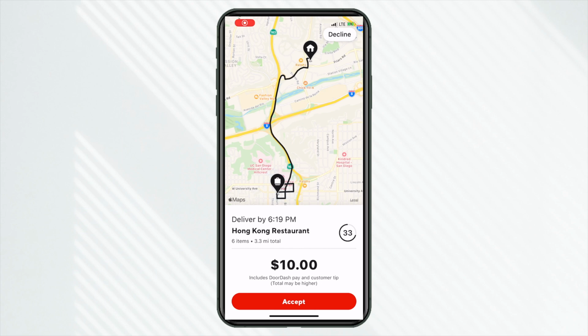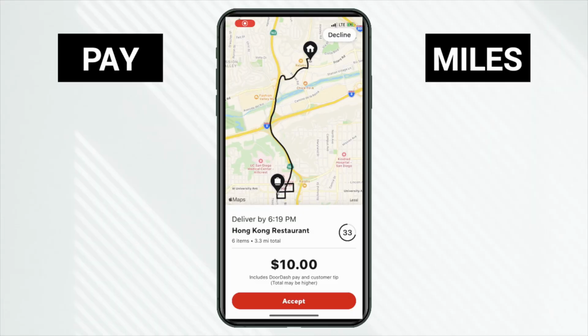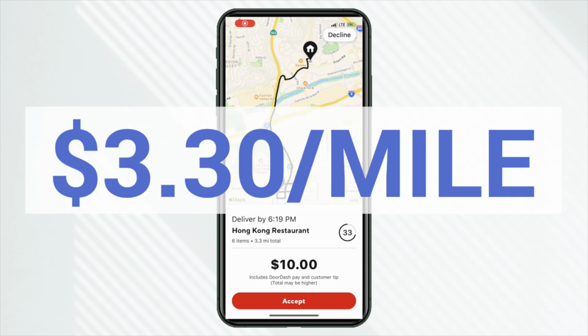So here's the first order, Hong Kong restaurant, $10 for 3.3 miles. So quickly, why did I accept this order? When you get an order request on DoorDash, you do want to look at that dollars to mile ratio. How many dollars are you going to get paid for the miles driven? So for this order, it's paying out $10 and you're driving 3.3 miles. That's a strong dollars to mile ratio of $3.03 per mile.